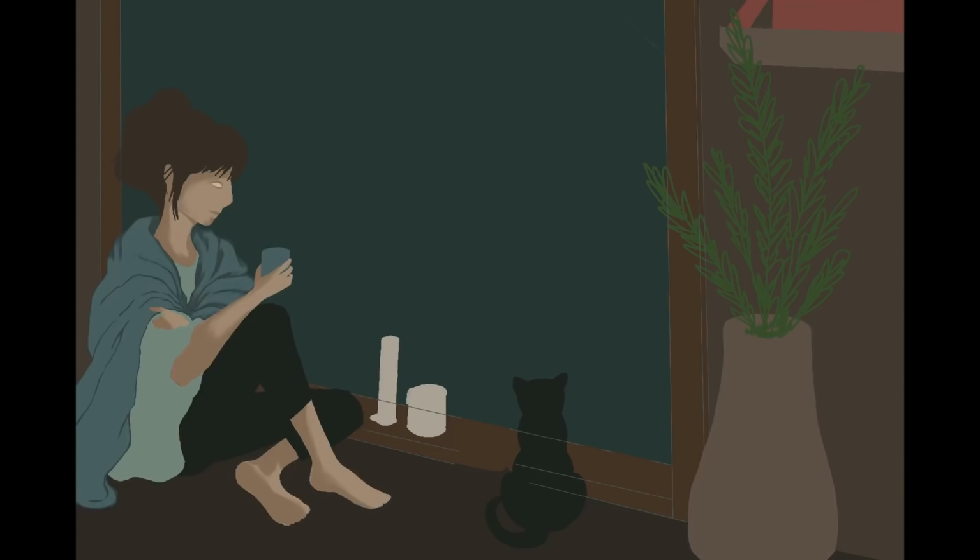Once I have the basic colors blocked in, I like to start doing some rendering, working on the shadows, some of the light, just putting more and more detail in as I go.